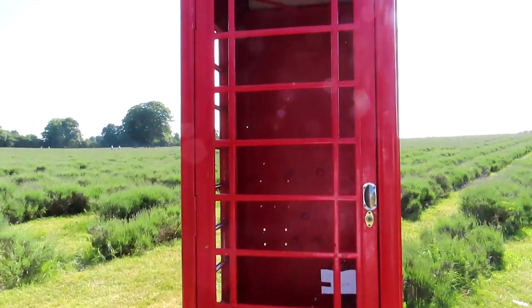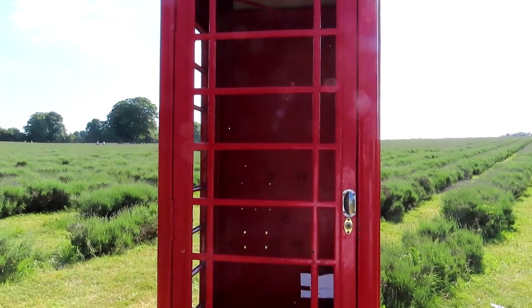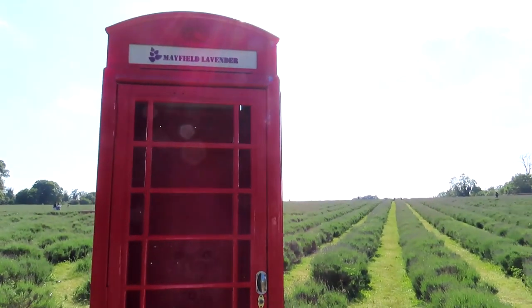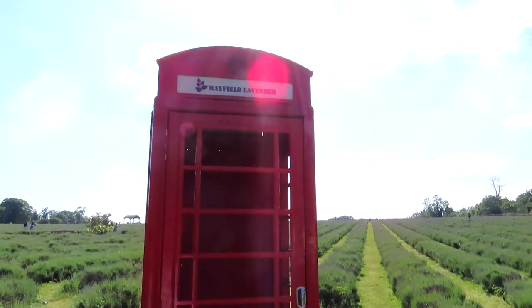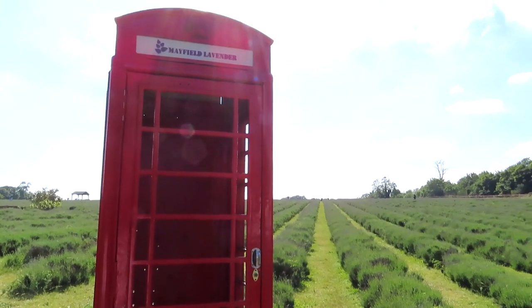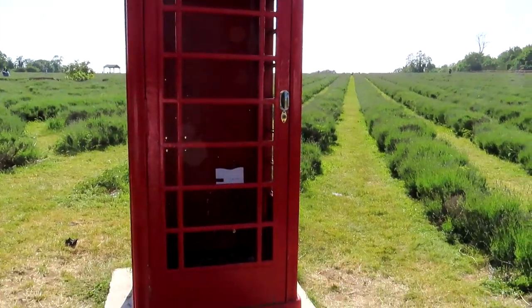It hasn't got the old telephone in there, that's gone. But this is the actual phone box that I used to use when I was a child. But obviously they discontinued it. You don't see those again.